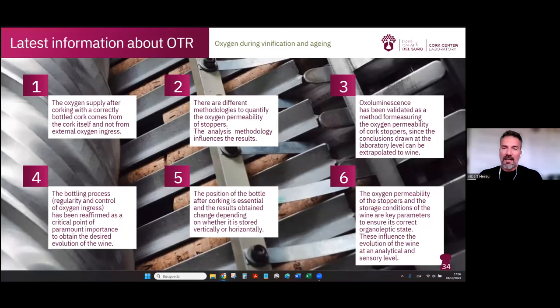In our studies, we have verified several things. Here we put the main ideas, six main ideas. The first one: by tightly covering the stopper with wax and plastic, we have verified that in a vacuum bottle, the oxygen increases. So how is that? We attribute this to the fact that the cork is mostly air, which is expelled after the compression to introduce it into the bottle. That's one of the main ideas. So the oxygen comes from the cork stopper, not the exterior.